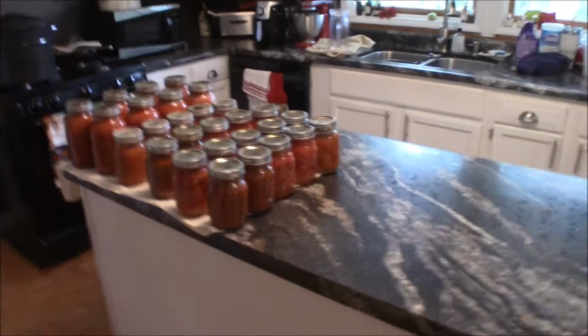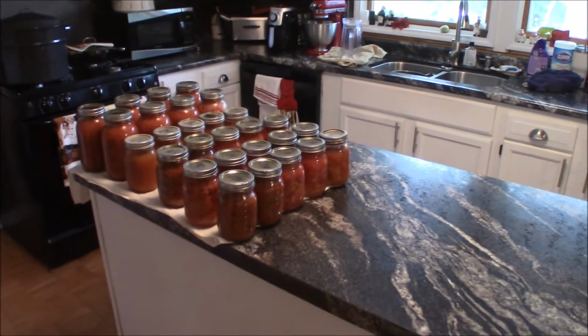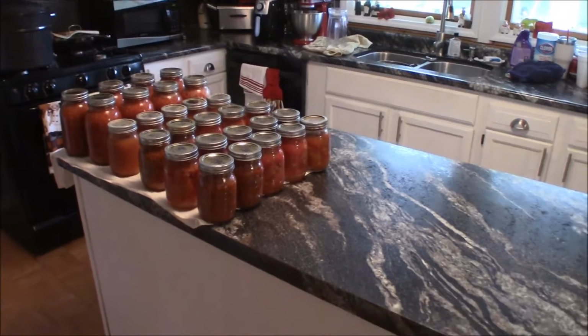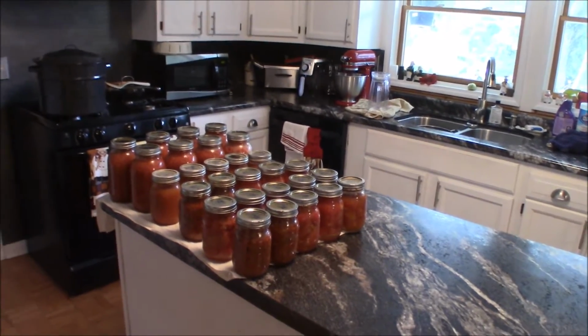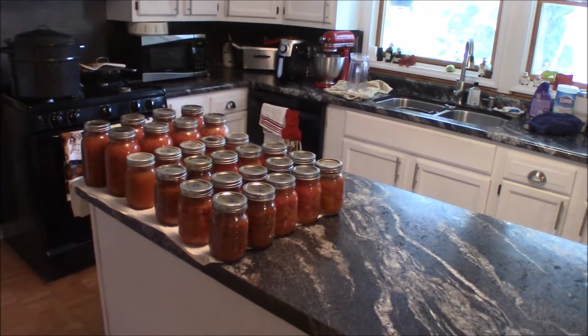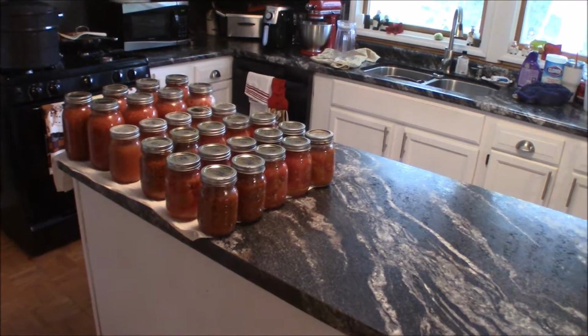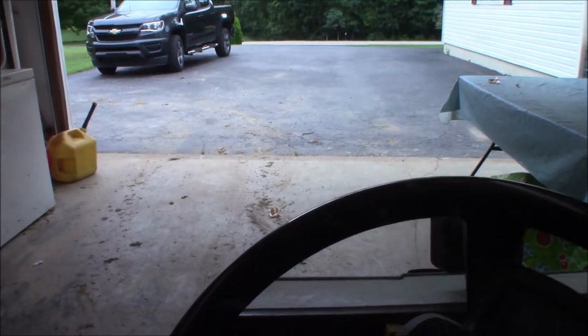So this is just one week's worth of tomatoes. I'm going to guess there was a bushel there, maybe not quite a bushel, maybe 40 pounds. A bushel's 53 pounds of tomatoes, but anyway, let's go on outside and we'll go up and look at the garden, okay? Be right back.